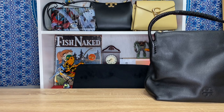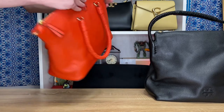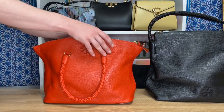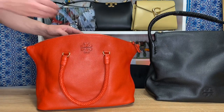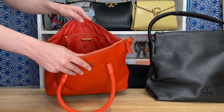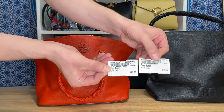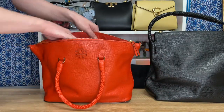And then next up is the Taylor leather satchel in this beautiful, beautiful orange. This sickening orange. Now, this one had even more of its foam bits and foam wrappings on the inside. So again, I'm going to take out the stuff that I put in it to keep its shape. As you can see, it has a beautiful, beautiful lining. And I also found this one for $60. Yes, brand new Tory Burch bags. This one has all of the foam bits still on the inside.